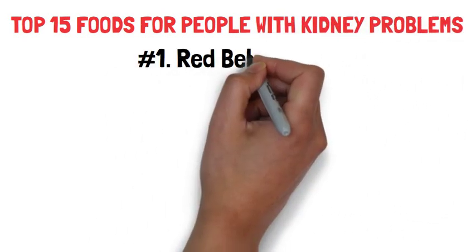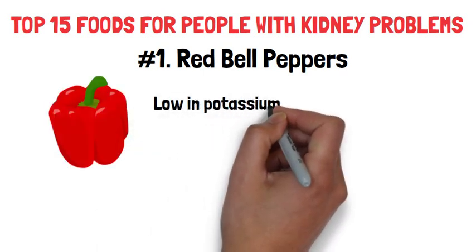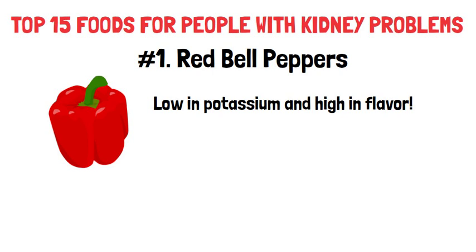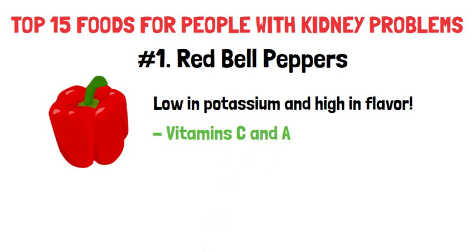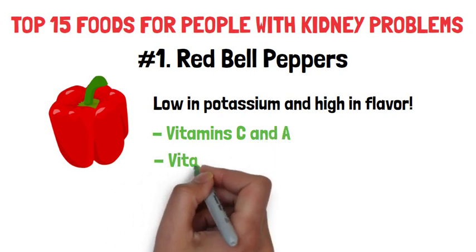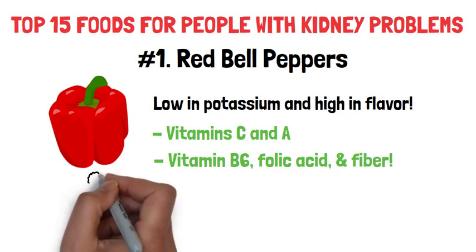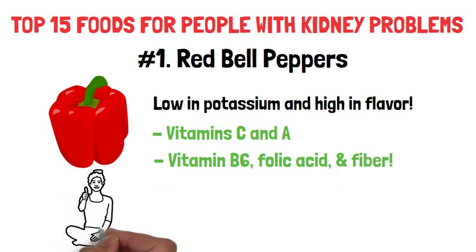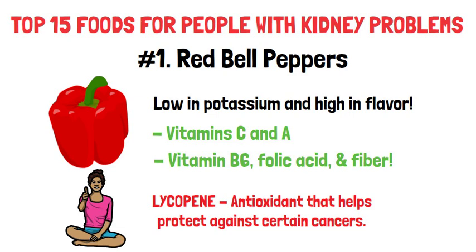Number 1. Red bell peppers. Red bell peppers are low in potassium and high in flavor, but that's not the only reason they're perfect for the kidney diet. These tasty vegetables are also an excellent source of vitamins C and A, as well as vitamin B6, folic acid, and fiber. Red bell peppers are good for you because they contain lycopene, an antioxidant that helps protect against certain cancers.